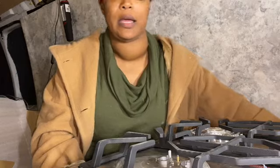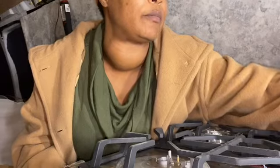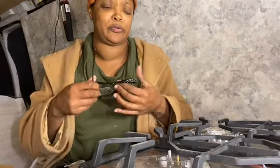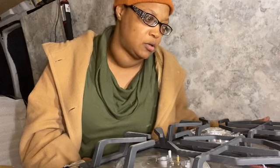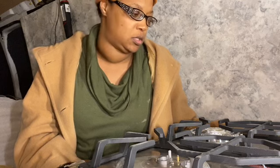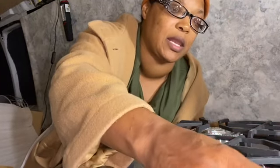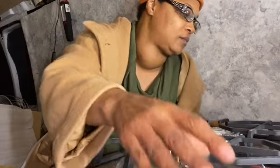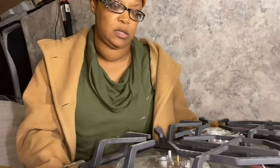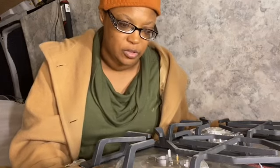But I need to figure out, child, where is my glasses? I need to figure out what it got a plug for. And where is the connection for the propane? I don't see any. I like it, y'all. I don't see any reason why it would have an electrical outlet on it.